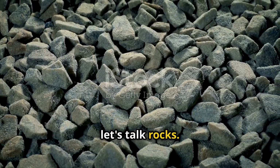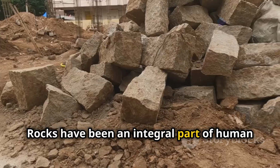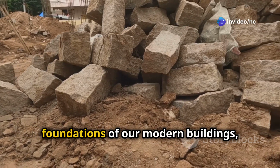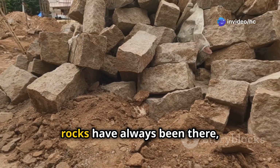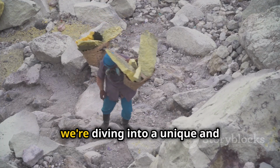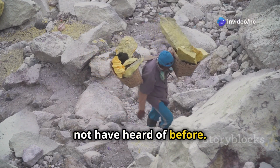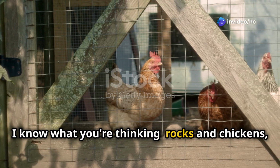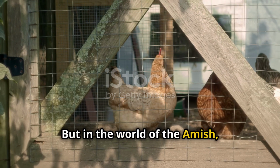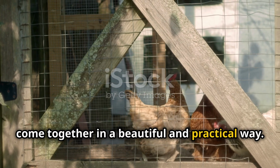Alright, let's talk rocks. Now I know that might sound a bit odd, but bear with me. Rocks have been an integral part of human history for thousands of years. From the tools of the Stone Age to the foundations of our modern buildings, rocks have always been there, silently supporting us. But today, we're diving into a unique and fascinating use of rocks that you might not have heard of before. I know what you're thinking. Rocks and chickens, two things that don't exactly scream warmth. But in the world of the Amish, these two seemingly unrelated elements come together in a beautiful and practical way.